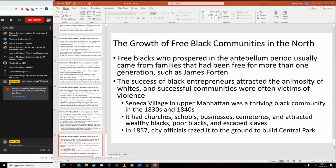And the other side of the success of black entrepreneurs is that it's not like white folks were excited to see wealthy, prosperous black individuals or families elevating themselves, because now you draw the ire of envy or jealousy, particularly of white folks who look at their own condition and say, look at me, I'm white and I don't even have a business that's successful.